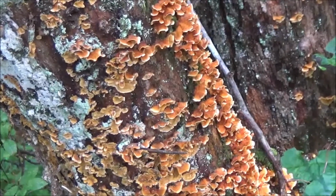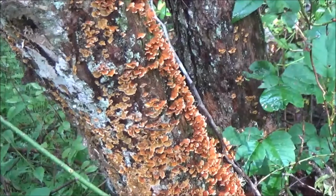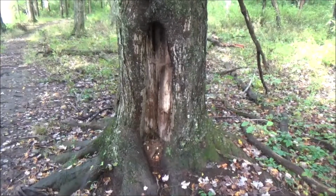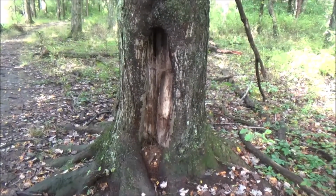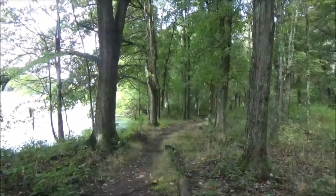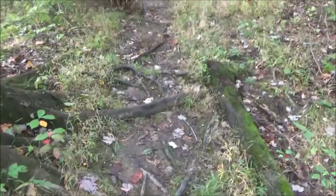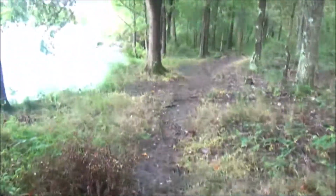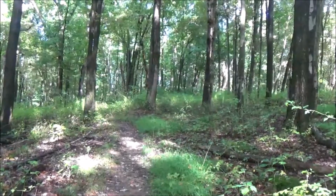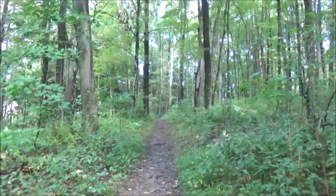There's more fungus. I have yet to see chicken of the woods this year. I never tried it, but I heard if you pick chicken of the woods and saute it, it's really delicious. This is one of the prettier trails I've hiked because it's a nice stroll through the woods. Again, watch out for roots. You don't want to trip over a root. This place is a gem.